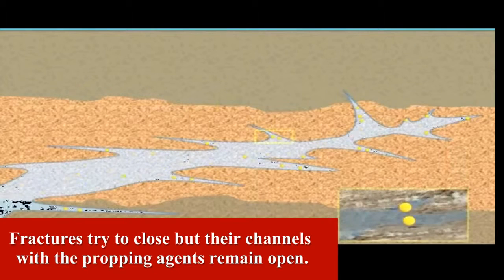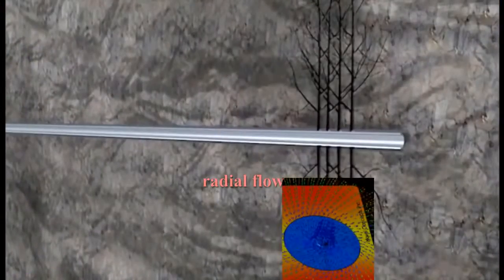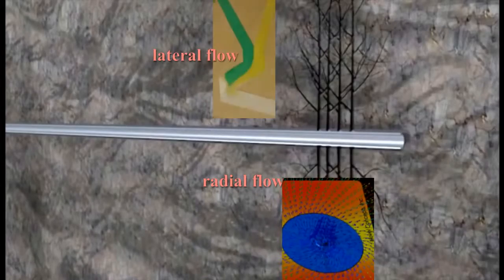Like in hydraulic fracturing, the fractures, with normal pressures returning, try to close when the pumps are turned off, but these etched high volume flow channels remain open. As you can see in this illustration, this fracture changes the flow pattern around the wellbore from radial flow to a much higher volume lateral flow pattern.